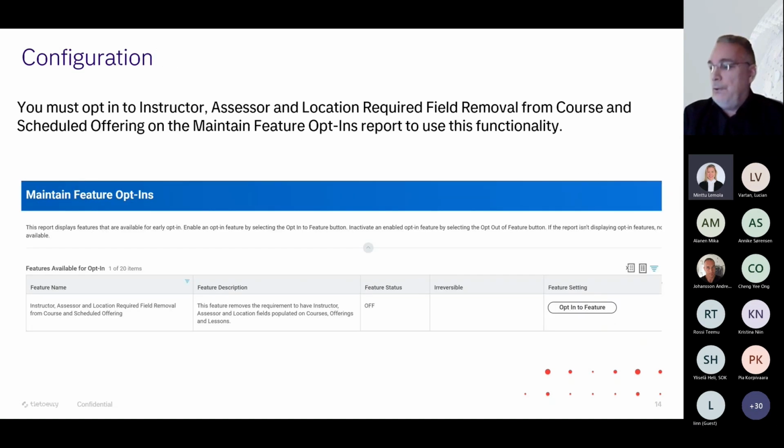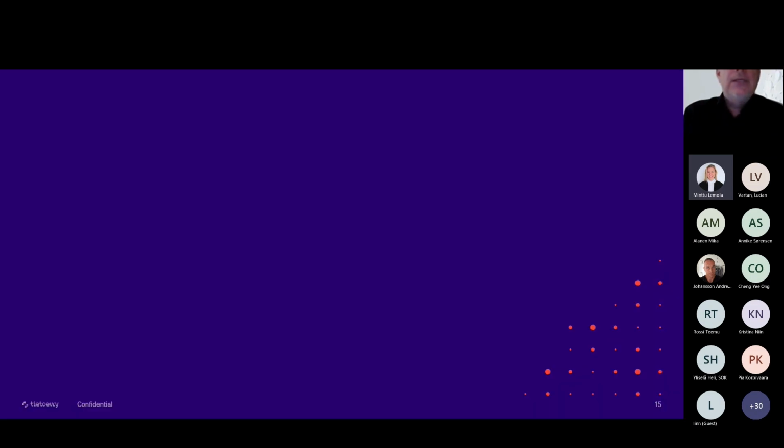The configuration for this is opt-in. You need to maintain feature opt-in in the system. So here you just go and tag that on, and then you will get the feature available, and you can start creating courses and course offerings without the necessary information. You don't have to add the instructors or the location. Let's have a look.